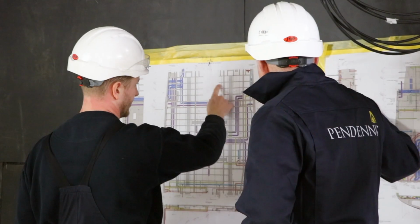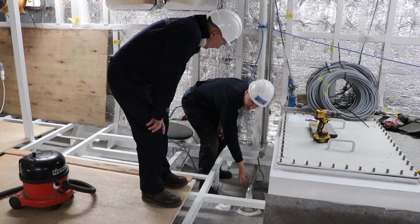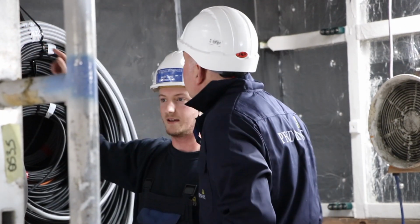On the shop floor and working with Jack in the engineering department on Project Box, and we are installing the vent box for the fuel system. It's been great fun, really enjoyed today so far. This is our chance to really get our hands dirty.